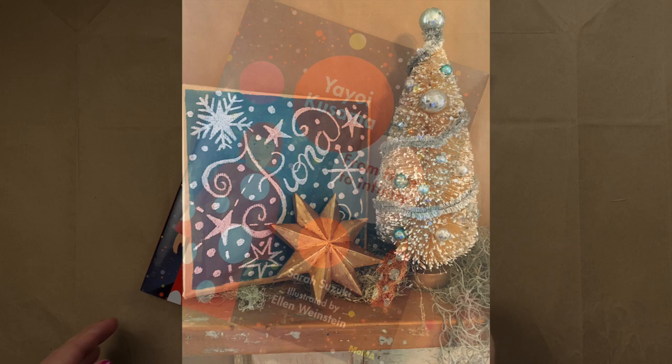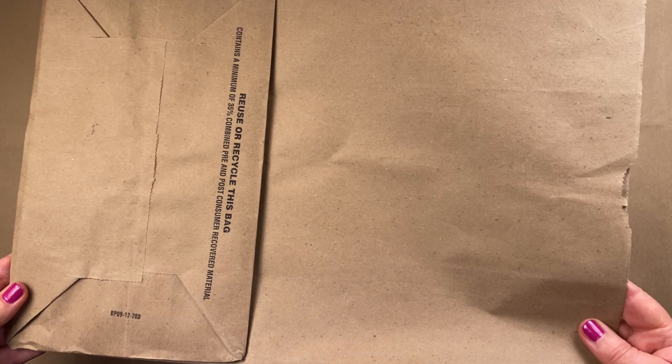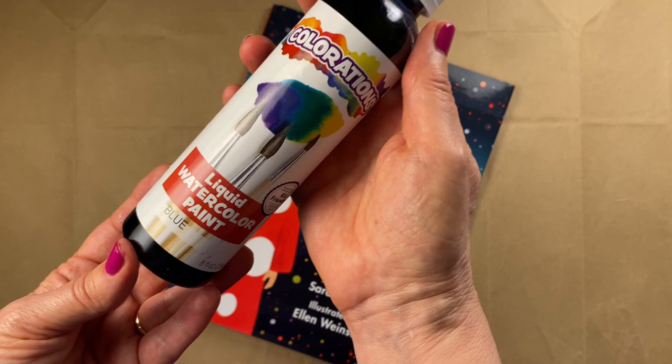This beautiful book is a gift for my fabulous friend, Fiona. I'm going to recycle a grocery bag to use for the wrapping paper. Then I'm going to use white oil pastels to draw my design. And finally, paint over the whole thing with liquid watercolor.